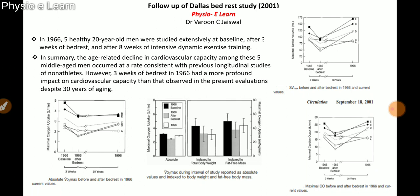I am Dr. Varun Jaiswal, and in this video we are going to discuss the follow-up of the Dallas bedrest study. Now before we start the discussion of the follow-up of the Dallas bedrest study, let's discuss in short what the Dallas bedrest study was.